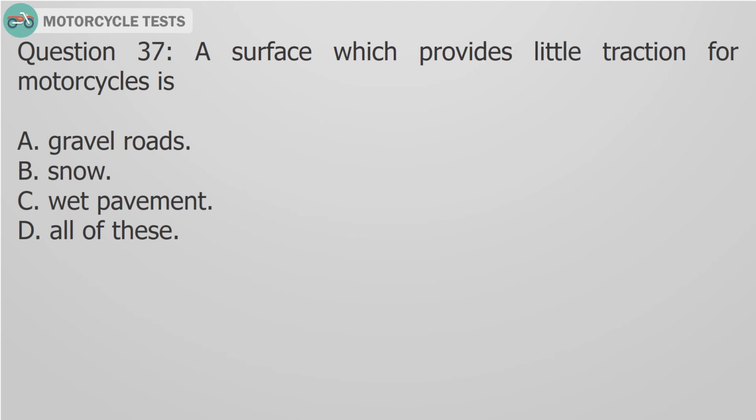Question 37. A surface which provides little traction for motorcycles is A. Gravel roads. B. Snow. C. Wet pavement. D. All of these.